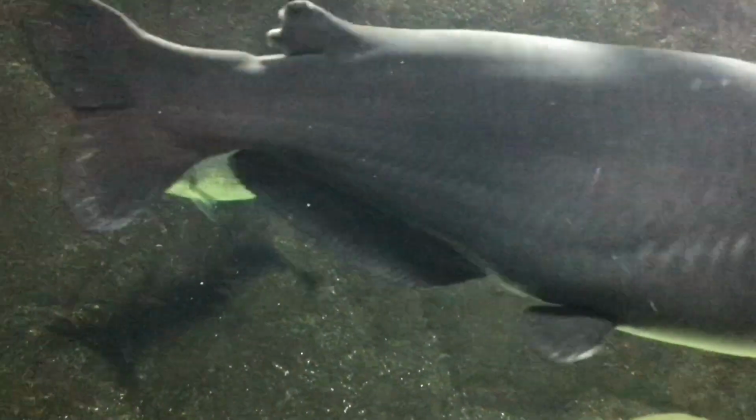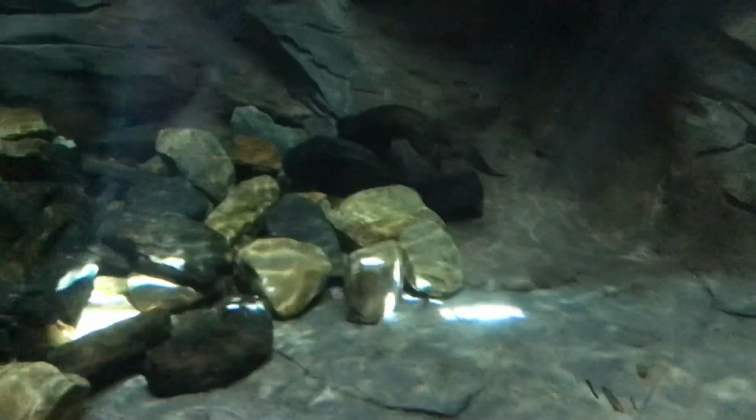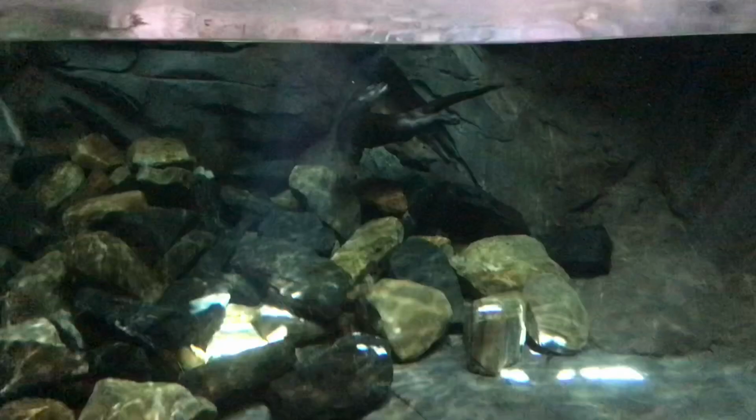You can also visit the otters. There goes one swimming by right now. They were having a great time diving and playing with some toys. They were even looking for some toys that were hiding in the rocks.